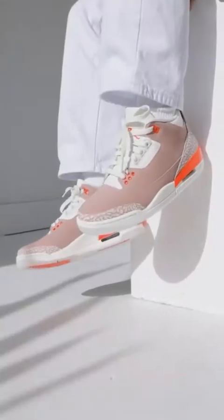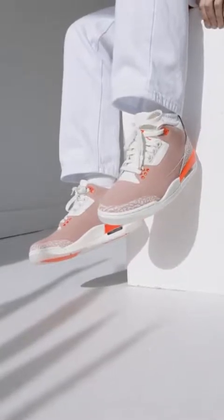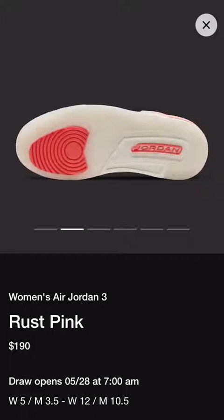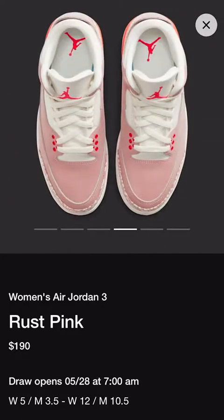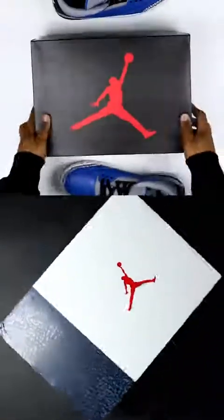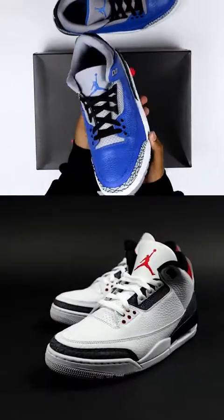So while we first learned about the Jordan 3 Rust Pink release back in September of 2020, we actually didn't get a first look until January of 2021 when official images surfaced. And once those photos hit the internet and social media, sneakerheads went nuts. And rightfully so, because the Air Jordan 3 still is one of the most popular sneakers on the market, even 30 plus years after its original release.